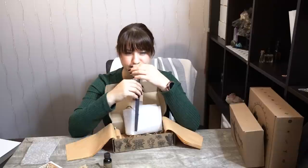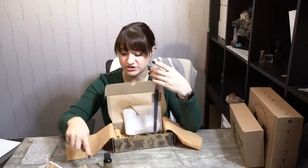Okay, this smells like a lemon basil. Almost exactly like a lemon basil. So there's different types of basils out there. I don't know all of them. I know that there's a sweet basil, which is most likely what this one is, and there's also a lemon basil, which I also have growing in my kitchen.